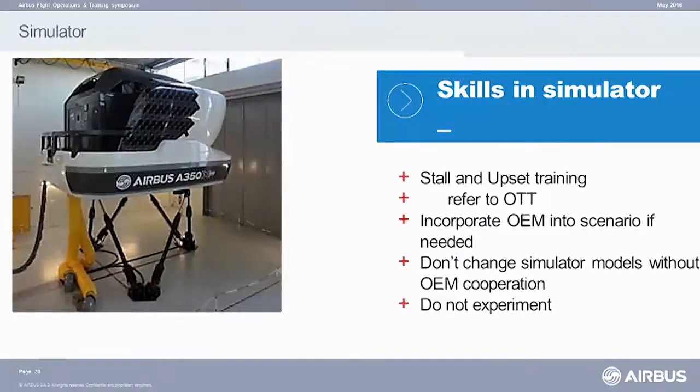If you have any doubts on scenarios or maneuvers that you want to do, don't hesitate to contact us. We have knowledge, we have experience, we have the flight test department who can help us as well. If you ask us a question, can I do this kind of maneuver? Is this representative? Is the simulator behaving well? Don't hesitate.